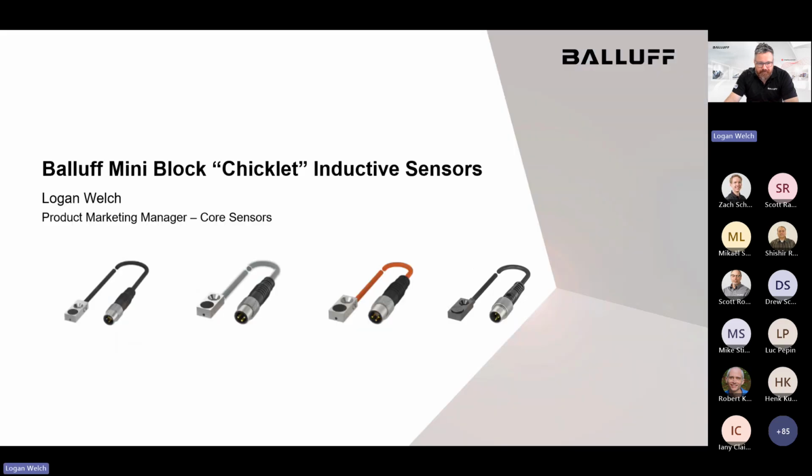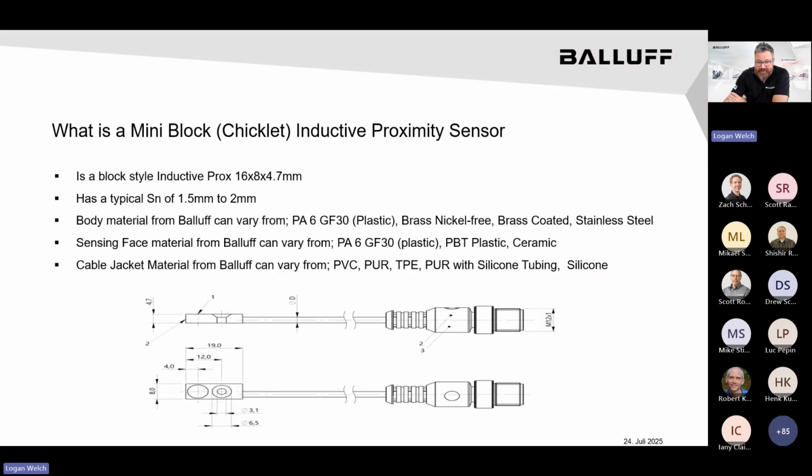So today, for those that don't know, mini block or chiclet, sometimes they're referred to as the Q20. We're going to better define that, and then we're going to dive a little deeper into the welding specific ones. So here's just a few of the variants. We have different types of cables, different types of connections, different types of coatings, and really, if you take a broader look at it, the sky's the limit.